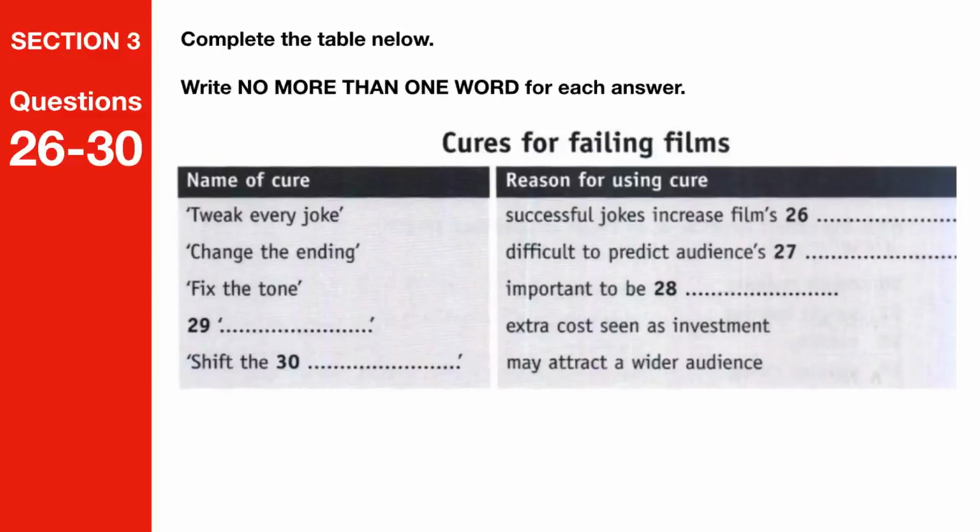Now, the next cure is a big one. Reshoot. This may seem drastic, but in some cases it's the only option available. It's very expensive, of course, but the film's backers will see this as protecting their investment.